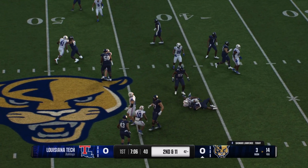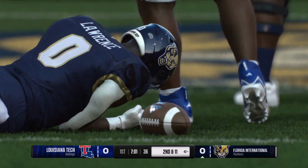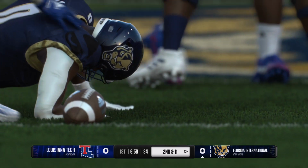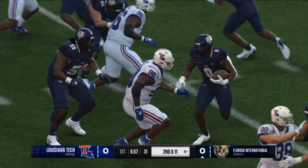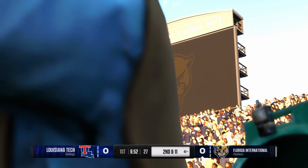Using his legs, it's Lawrence. They bring him down, and he's going to lose a yard on that one. So you get stuffed on first down. You had an idea of what you wanted to do on second, but I'm guessing it's back to the drawing board now. Yeah, you got to figure out who you are and what you are.